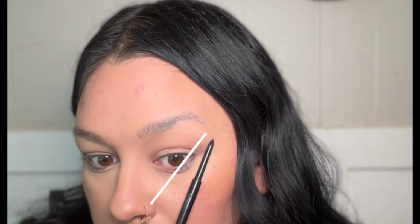And then you take your pencil to your nostril and you go outward. And where the crease of my eye is and out is where that should fall. Doing that here. And so that's where you're going to have your brow mapping. Usually is where everything will fall.